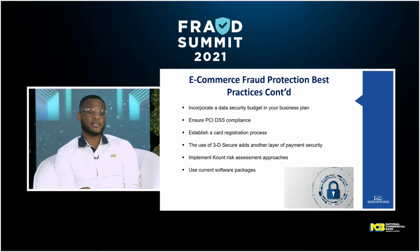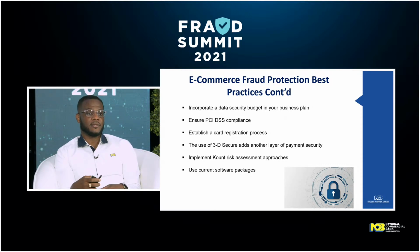Now, the smallest of gaps that fraudsters will exploit, you might experience a denial of service attack. They might even embed malware on your e-commerce platform to capture customer information. Ensure also that you are PCI DSS compliant, and Tanya will speak more about this later.